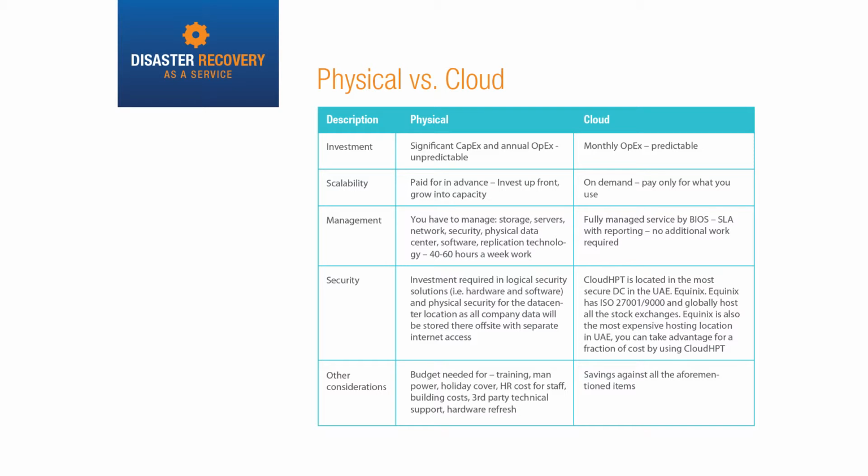With DR as a service, you spread that cost over time. It becomes a fixed monthly fee. You can scale it up and scale it down on demand so that it meets your future growth requirements and also caters for any reduction in service that you might require.